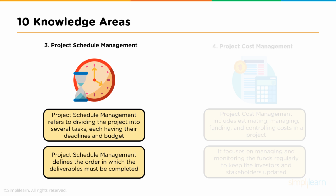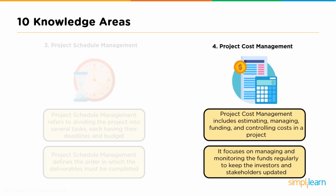Project schedule management. Project schedule management refers to dividing the project into several tasks, each having their deadlines and budget. Project schedule management defines the order in which the deliverables must be completed. Which means all the deliverables and activities that need to be done to deliver that result have to be put in a specific sequence and order so that project execution can happen accordingly. Project cost management. Project cost management includes estimating, managing, funding, and controlling costs in the project.